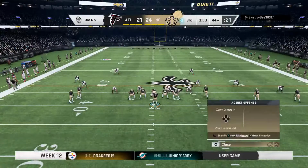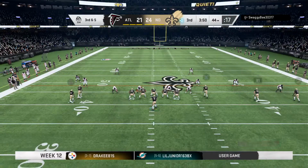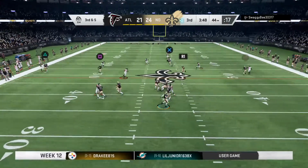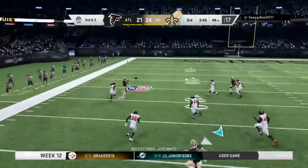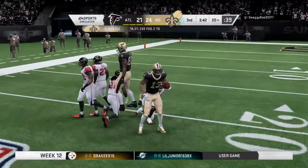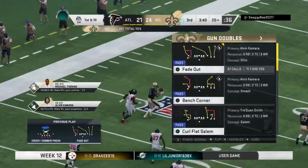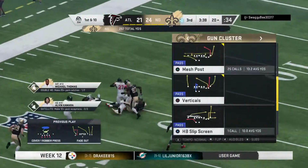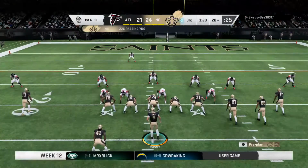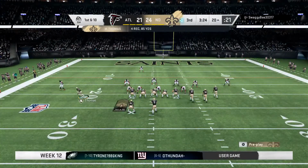They come up now 3rd and 5 following the incomplete pass. And we're going 37 to Mike. They'll look to throw. He gets it to Thomas. And he takes this thing way down into Atlanta territory. That goes as a gain of 36 on 3rd down. First and 10 at the 20-yard line.